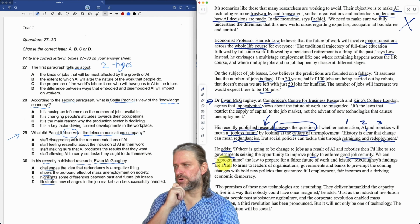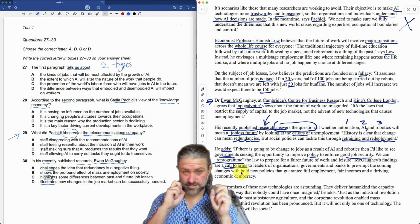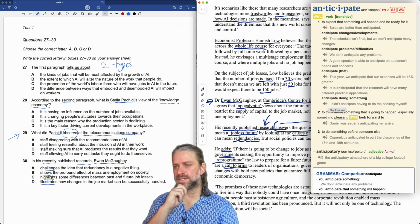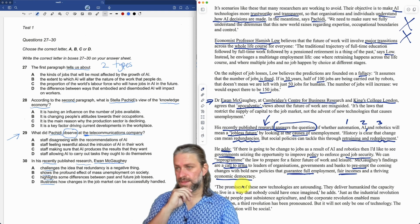We can reprogram the law to prepare for a fairer future of work and leisure. Magani's findings are a call to arms. Okay, that means everybody should fight, led by leaders of organizations, governments, and banks, to anticipate the coming changes with bold new policies that guarantee full employment, fair incomes, and economic democracy. Okay. All right, let's go back here.